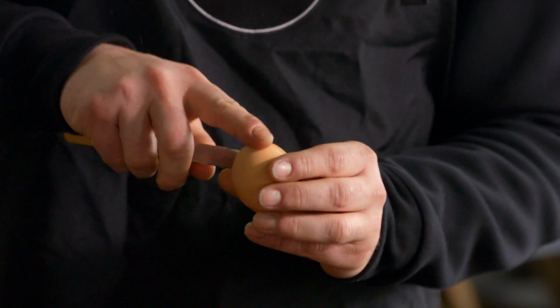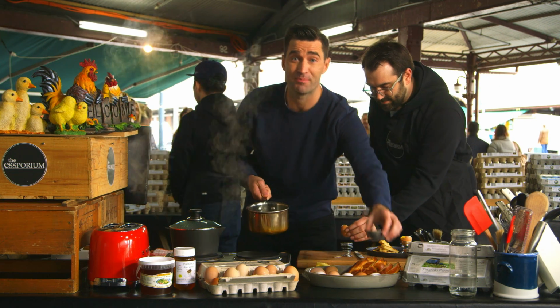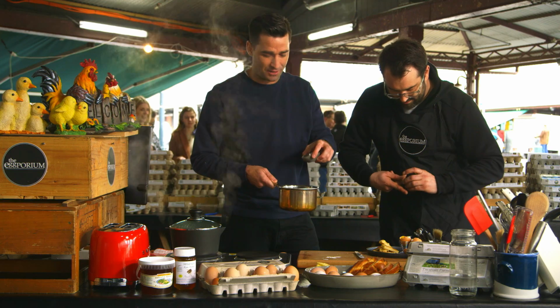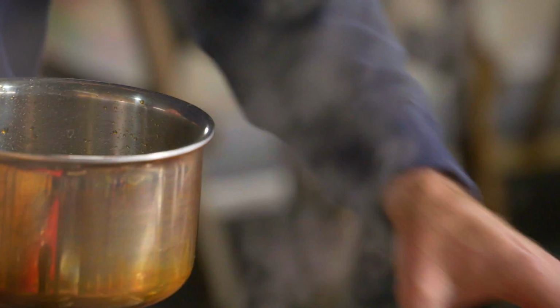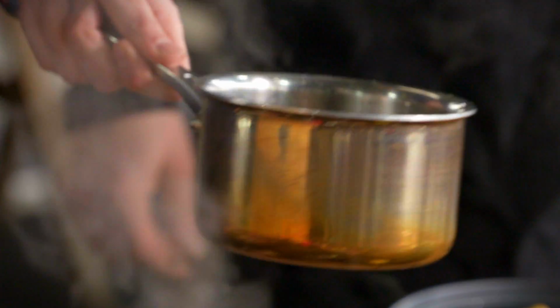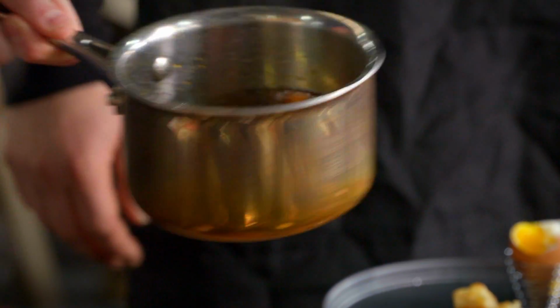Now that the toffee's cooled, it's time to put the lemon juice in. I put the lemon juice in on Luke's advice after it's cooled down, so it doesn't cook off that nice, fresh citrus flavour. Got about a tablespoon, wasn't it, Luke? Yeah, just a little bit. Freshen it up a little bit.